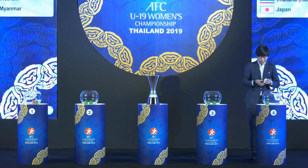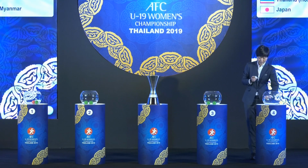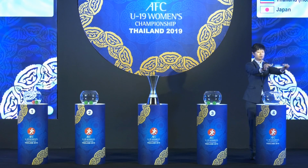First team of today's under-19 draw, Vietnam. They have managed to qualify to the finals in 2017, and this is the second consecutive time they qualify. And the second team from pot 4 will be going to B4. That is Myanmar. They have missed the final stage in 2015 and 2017, but we are really happy they come back strong through the qualifiers.